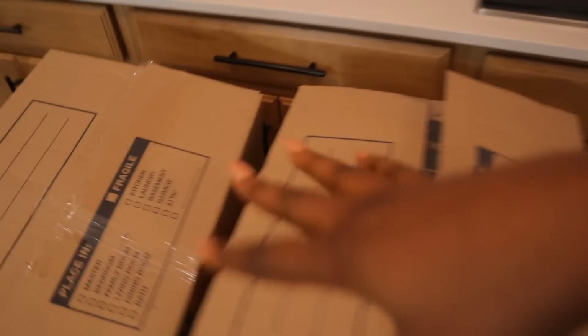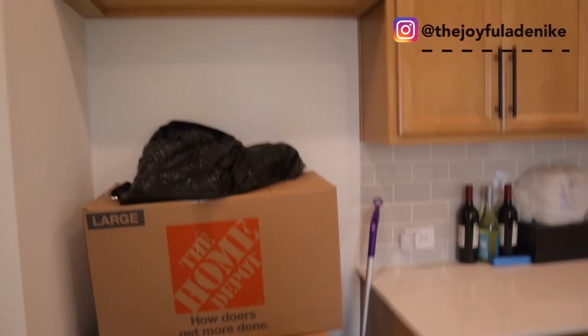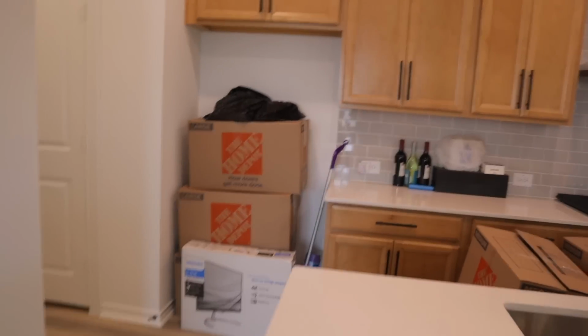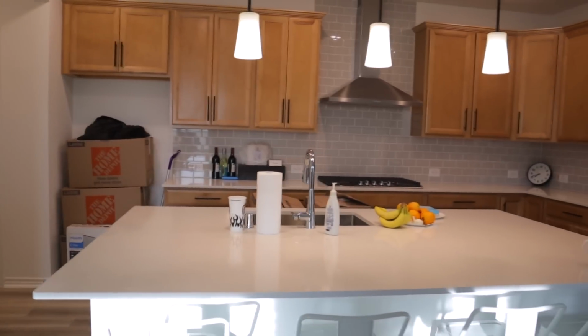Like I said, we see our boxes everywhere. But yeah, we don't have a fridge yet. Did I mention that already? Okay. We don't have a fridge yet. We have a situation going on with that. So God is in control. So yeah, this is the overall look of the kitchen.